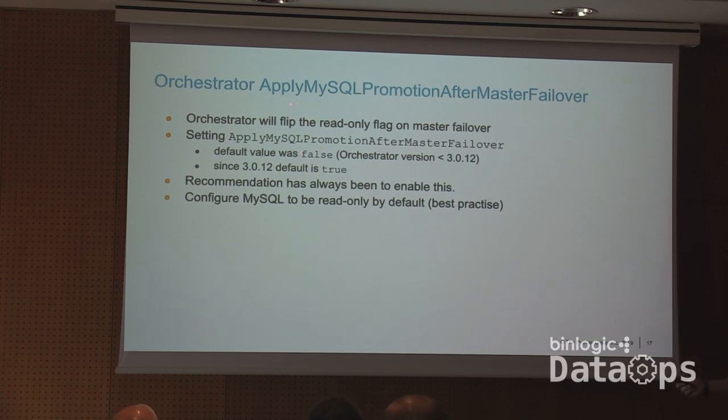Then you put Orchestrator to apply MySQL promotion after master failover. The configuration settings in Orchestrator have somewhat long names. So Orchestrator will flip the read-only flag when it does a master failover. By default, this was false in versions lower than 3.0.12. And since 3.0.12, it's been true as default, which is a good thing.